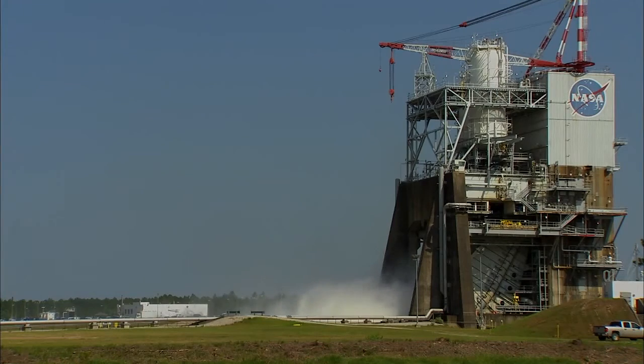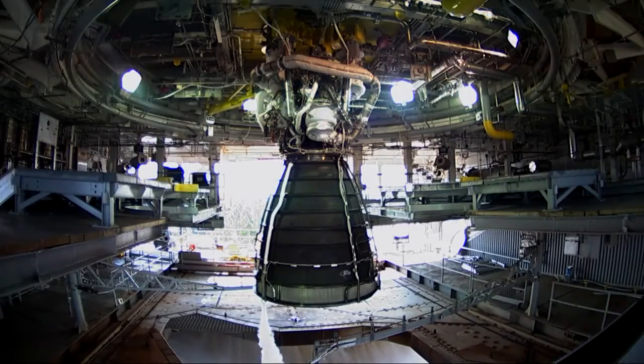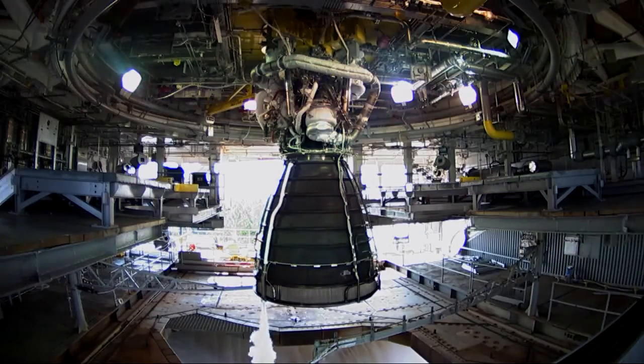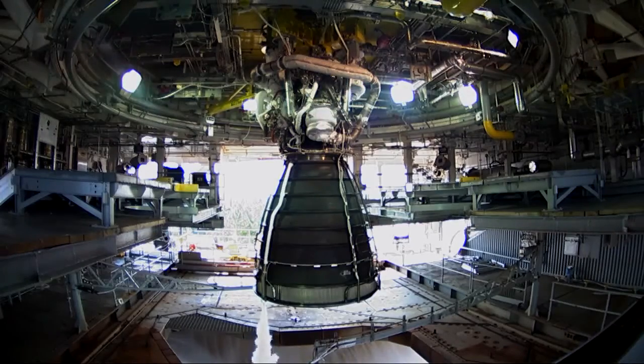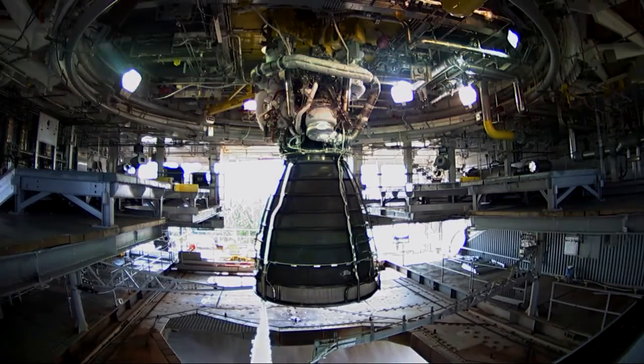Once the temperatures are stable, we'll send the technicians out, do some inspections, make sure everything's working good on the engine, and we repeat that process with the liquid hydrogen system. After that, we bring up the water pressure, do some final checks, and send the test crew back to the test control center at a safe distance.